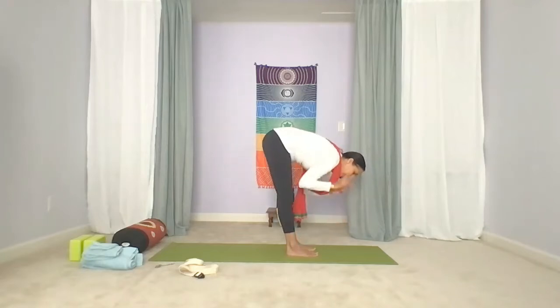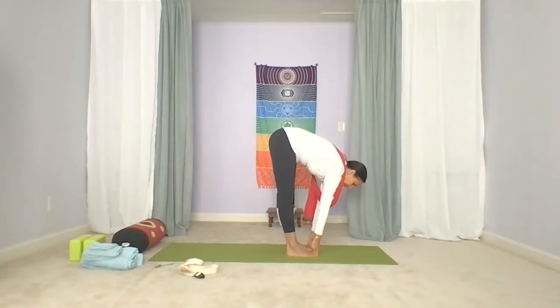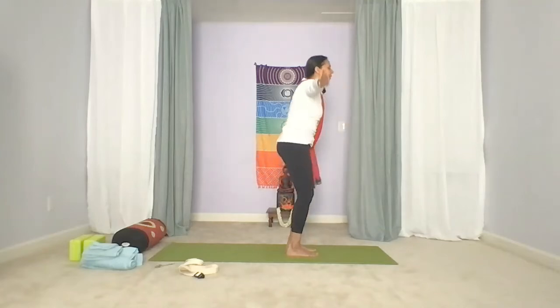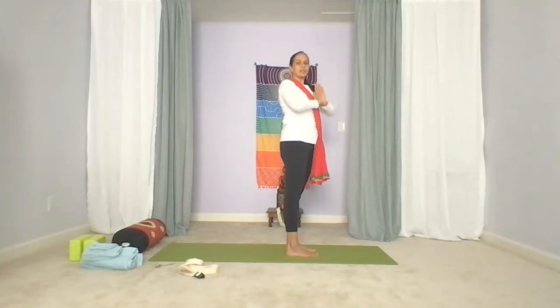If it is possible, with the two peace fingers, hold on to both toes. Try to keep the legs straight if possible. If not, go ahead and feel free to bend the knees. It's completely okay. We are stretching the whole back of the legs. The very foundation of this body is getting stronger. Release the toes, knees soft, slowly rise up. Circle sweep, mountain pose. And exhale, hands at heart. Beautiful.